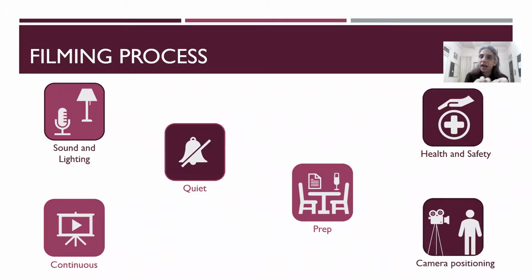So this is the entire filming process. Make sure everything is safe and healthy for the children while this is going on.